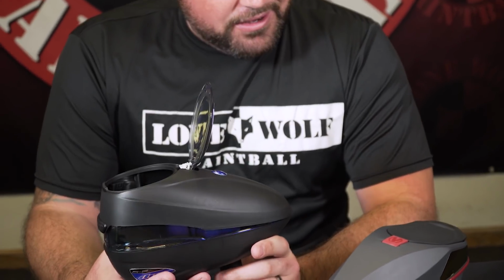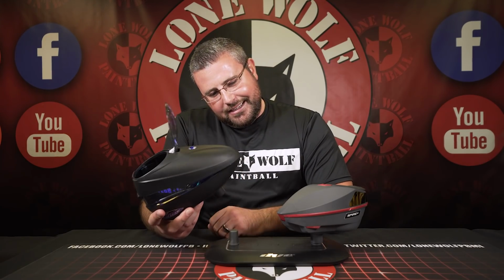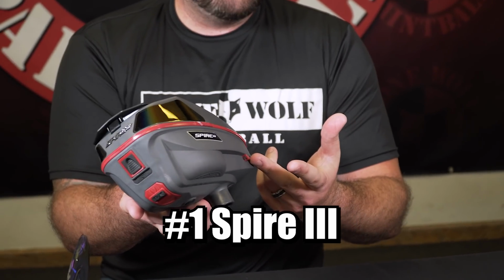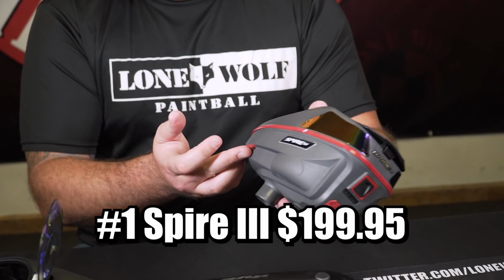But the Spire IR, I don't know. It's just kind of mystique, Mark. Let's just take a look at it. Just take a look. When you turn the Spire IR on, each side has LED lights for low paintball indicators, low battery indicators, 1 on each side.